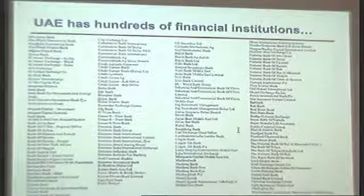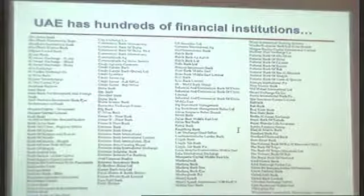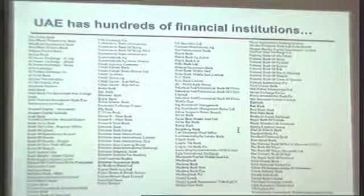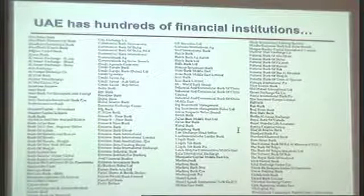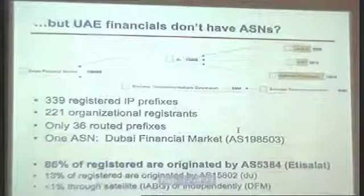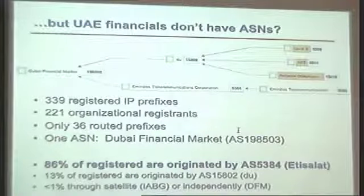Here in the UAE, obviously, this is a major, major financial hub. There are hundreds, literally hundreds of financial institutions that have IP blocks reserved to themselves. And I've listed some of them here. It's too tiny to read, but everybody's here. This is a financial center. So how many autonomous systems do you think they have? How many of these guys went ahead and registered an AS number and started doing routing? Two? About one. So here's the Dubai Financial Market, which is the only AS I could find here of a financial. Everybody else has an IP prefix and they use somebody else to do their routing.